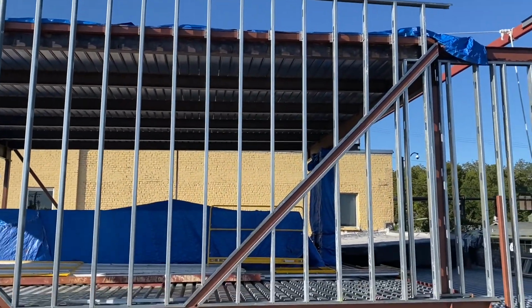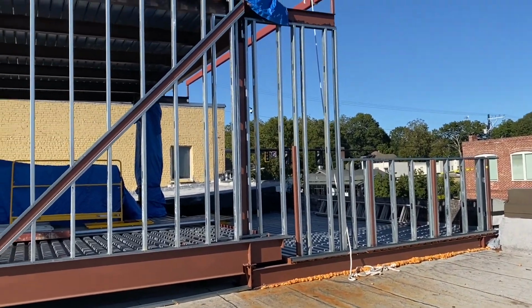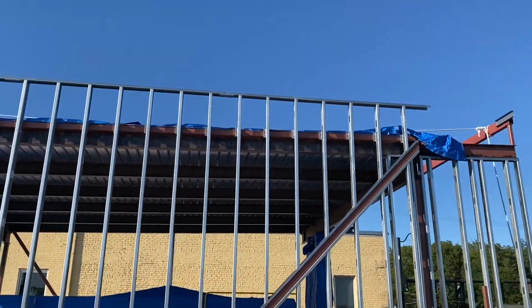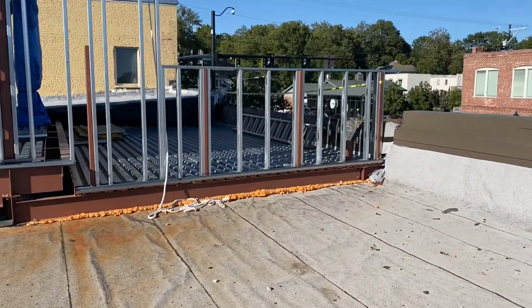The idea here is very quickly after we finish these metal studs, we're going to put the plywood sheathing and the waterproofing on, and we're going to try to get a roof over the top here. That's very easy to roof. And we're going to try to get a roof on the front, and hopefully that will stop the water from leaking inside.